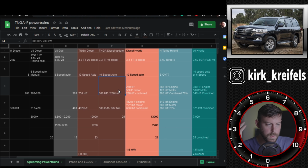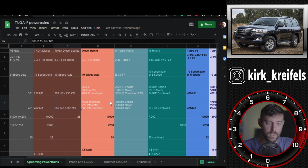So 308 horsepower is probably more than likely what it's going to be, and 506 pound-feet of torque. Toyota has said that this turbo diesel is going to be more potent than the outgoing 1VD 4.5-liter single or twin turbo diesel engine. So yeah, that's going to be quite incredible. 308 horsepower and a whopping 506 pound-feet of torque.